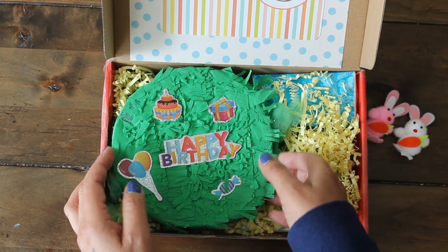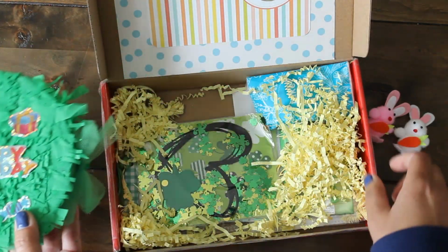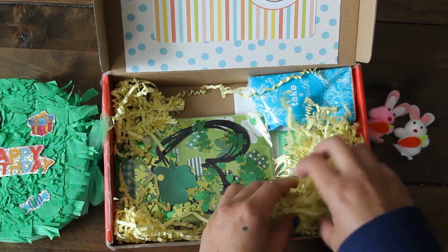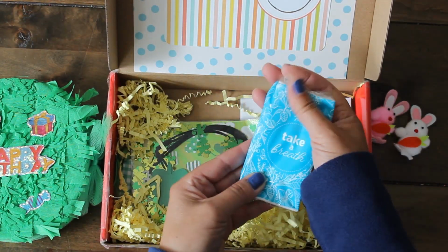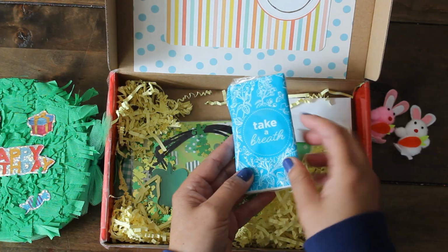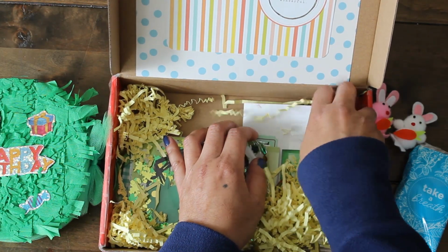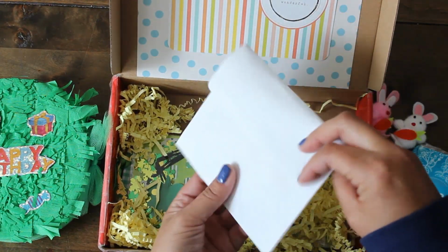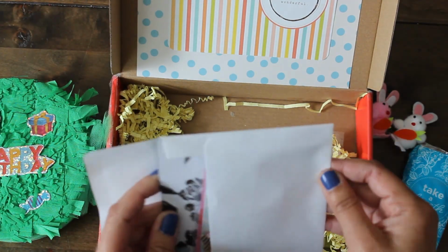But let us pull out some of these pieces. I just want to make sure that I find her card. Look at these fun pieces she's also shared. Oh, I love that. Always can use this in your bag, and I love the sentiment there. I want to read her card. I think this is the card, or not. Hold on. Let me see.